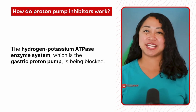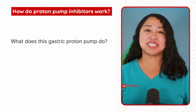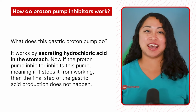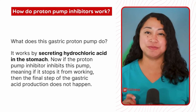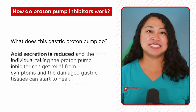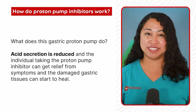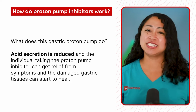The hydrogen-potassium ATPase enzyme system, which is the gastric proton pump, is being blocked. What does this gastric proton pump do? It works by secreting hydrochloric acid in the stomach. Now, if the proton pump inhibitor inhibits this pump, meaning it stops it from working, then the final step of the gastric acid production does not happen. Acid secretion is reduced, and the individual taking the proton pump inhibitor can get relief from symptoms and the damaged gastric tissue can start to heal.